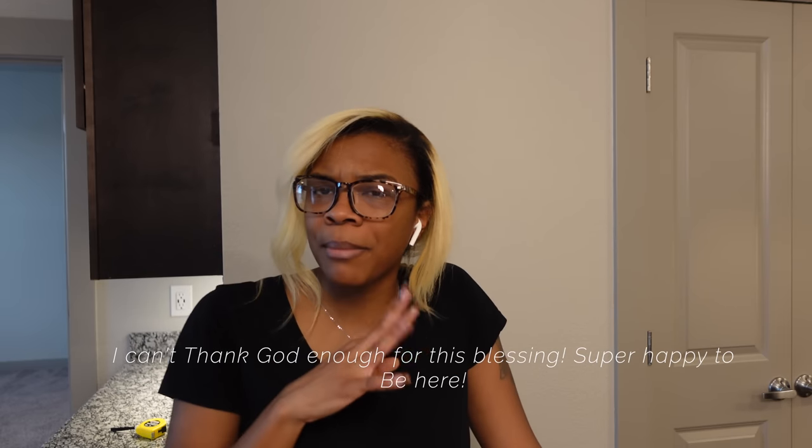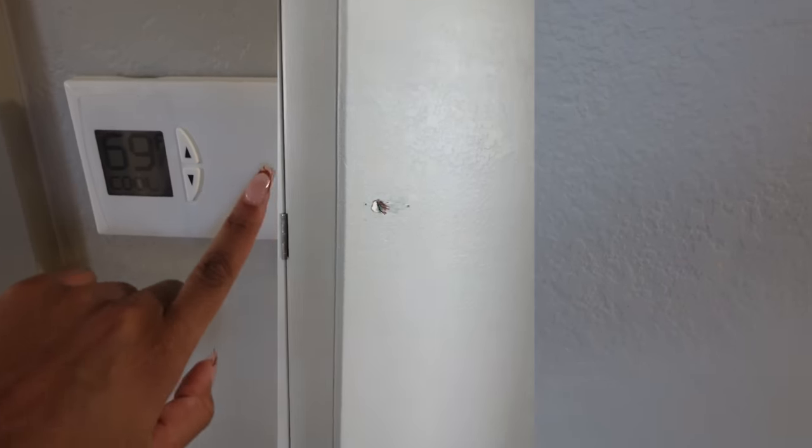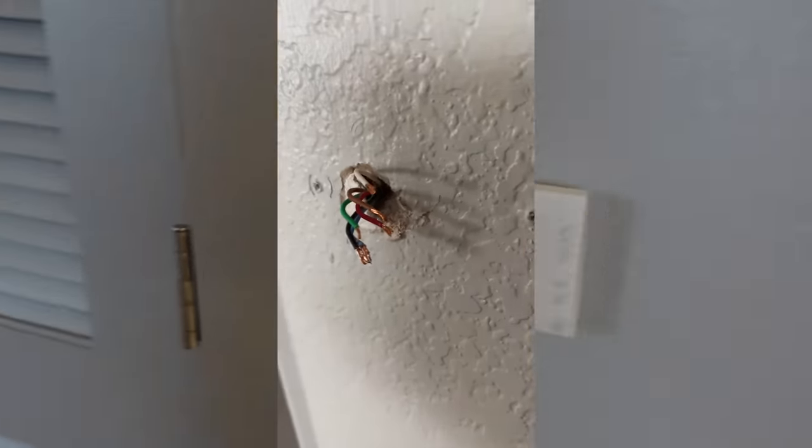I don't know if I told y'all, but my thermostat was actually not intact. I'll insert a clip or video right now, overlaying. This whole thing was off, so they came and put that on today. I told them at like 5 o'clock, 5:15, got back over here at like 5:45 and it was already good.